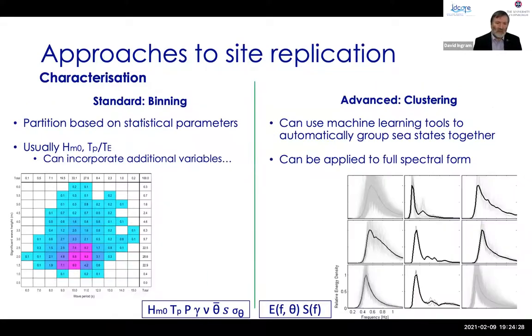So the standard way of doing binning is just to bin the wave height and the wave period together. And we use significant wave height or Hm0, the spectral mean wave height, and the energy period Te or the wave peak period Tp. And we bin those together, and then we say in those conditions, we have a spectrum that's typical of waves at the site.